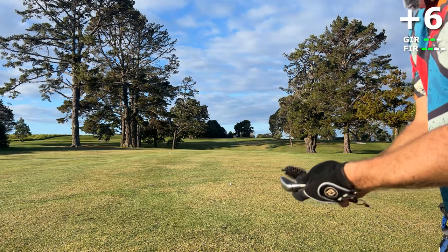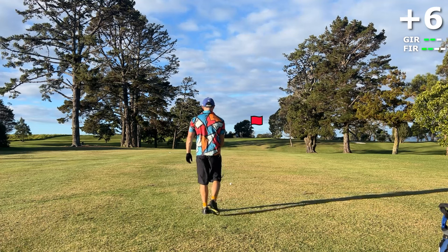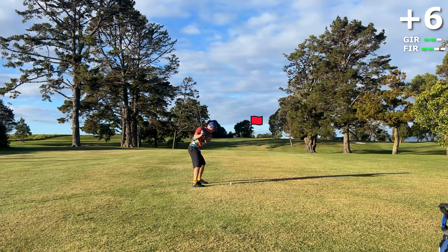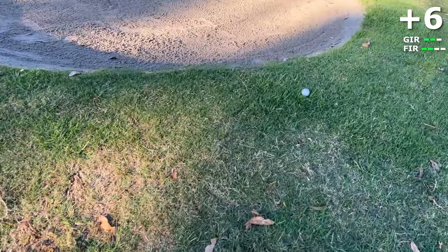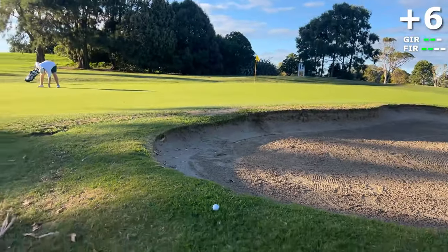Right, I'm gonna take the 9-iron. This one, just give it a little clean first. Bit of wind with us, eh? Not a good connection on it. Don't go in the bunker. I think it's just sat on the top. Yeah, managed to avoid rolling into the bunker. So now I'm just chipping over the top of it.